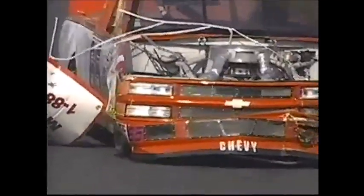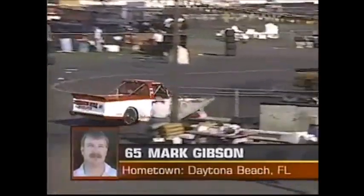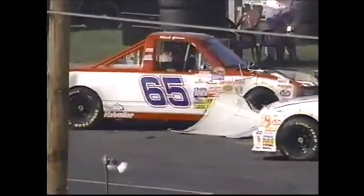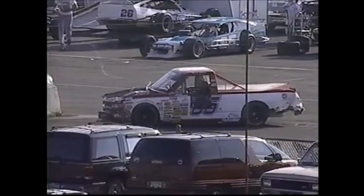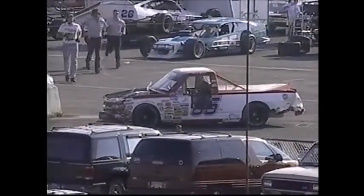That's Mark Gibson. Mark Gibson looks as though the hood just comes a-flying off. And caution is on the speedway at lap number 184, just 16 laps from the finish. He's got some other damage. You can see the right front of the truck was pushed over, so he's got into something. He's got some water squirting out of the radiator. That old faithful there. So it's probably the end of his day, unfortunately. Mark Gibson with problems. Let's take a look at what happened and bring you back up to speed.